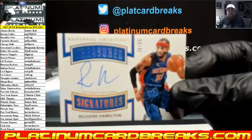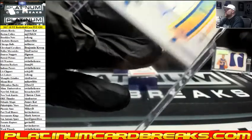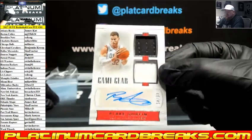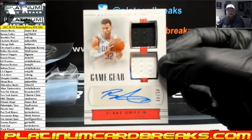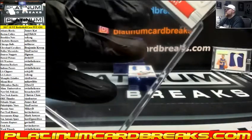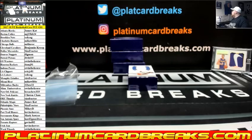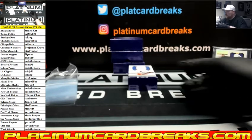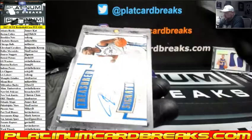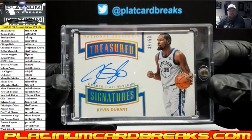Treasured Signatures, number 50, Richard Hamilton for the Detroit Pistons. Game Gear Dual Material auto to 49, Clippers Blake Griffin. And the back-to-back finals MVP, 39 of 50, Kevin Durant, Treasured Signatures for the Golden State Warriors. Shabam, baby.